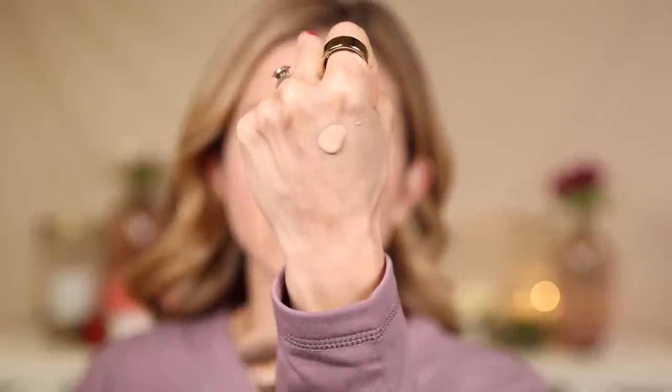I am going to apply it with my VK Beauty 106 brush, and I just did one pump on the back of my hand. I like so far the consistency of it. It feels not super thin and watery, but not like a real thick foundation either. I am going to just start in the center of my face, and we're just going to press to get a little coverage here.